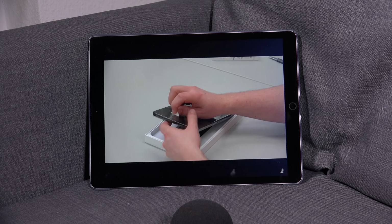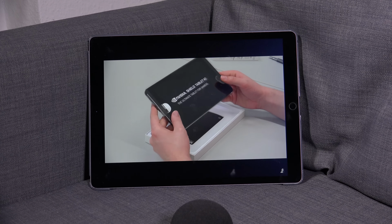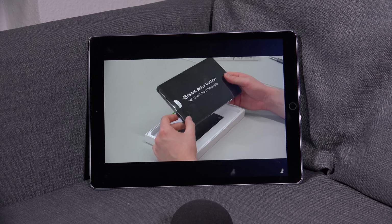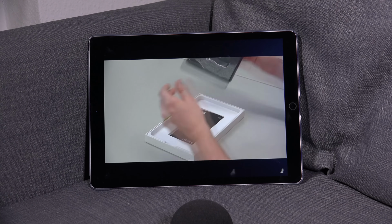And if you don't really need the processing power for a lot of multitasking or gaming, then it would be nice that you would be able to save some money, maybe purchase an iPad Pro Lite for 500 euros or 700. That would definitely be a big difference already.